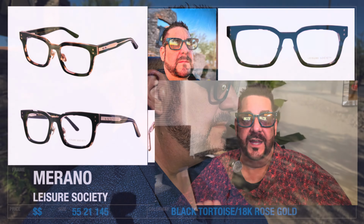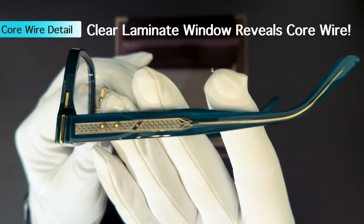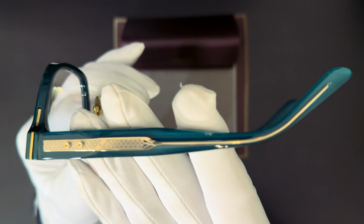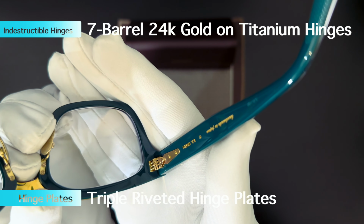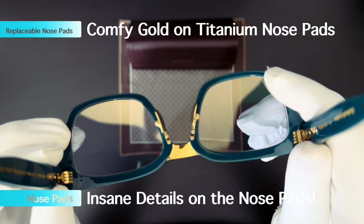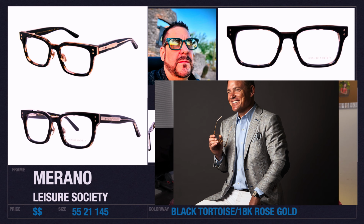The other thing that I really like about this is the laser etched core wire and the laminate window through which it reveals the core wire. I think it's just really neat. And also the constructionist mindset. You've got screws in the front of the glasses that attach everything. You've got rivets that attach the hinges. You've got screws that attach the core wire to the temple arm. And also, oddly enough, there are screws that attach the nose pads to the glasses. So if something were to happen to one of the nose pads, you can simply replace it. Not often can you do that with glasses. Leisure Society is designed by Shane Baum, who's not only in the Eyewear Hall of Fame, but he's also one of my favorite designers. So this is something that I'm looking at.